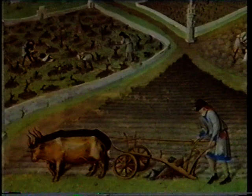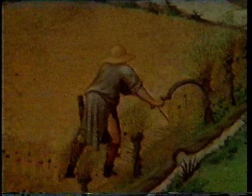Some of the jobs were ploughing, sowing, harvesting, reaping, and shearing sheep.